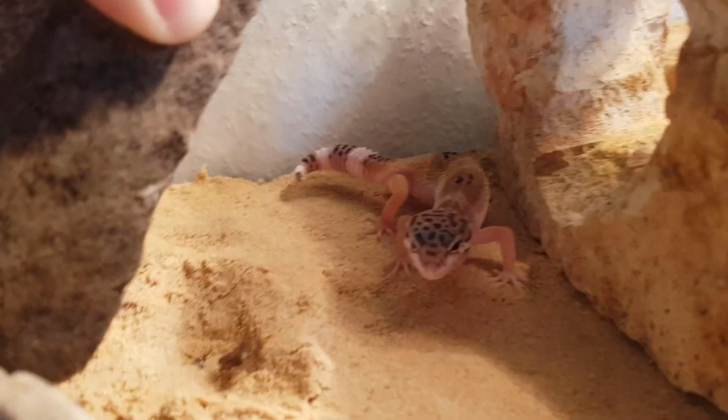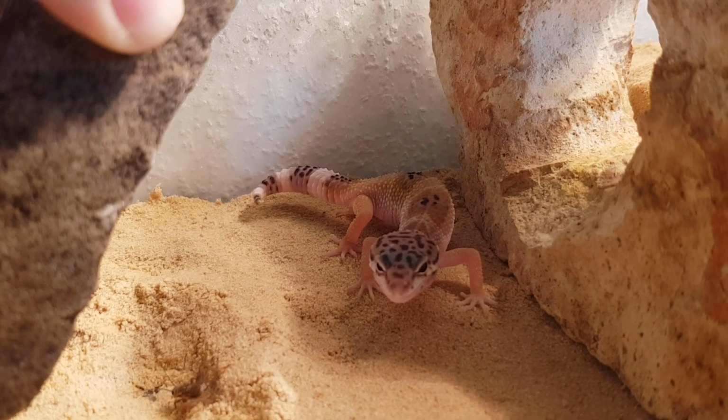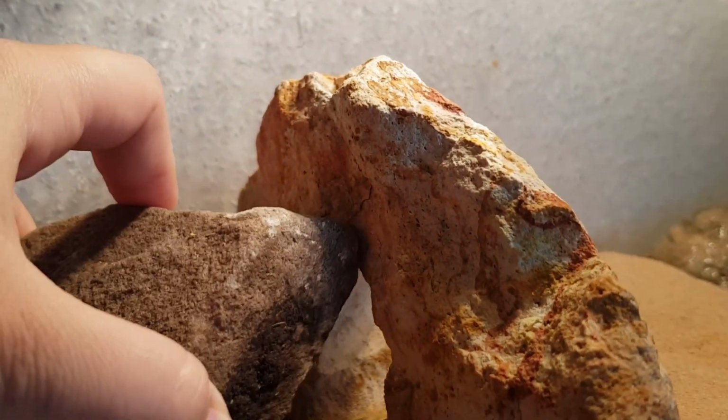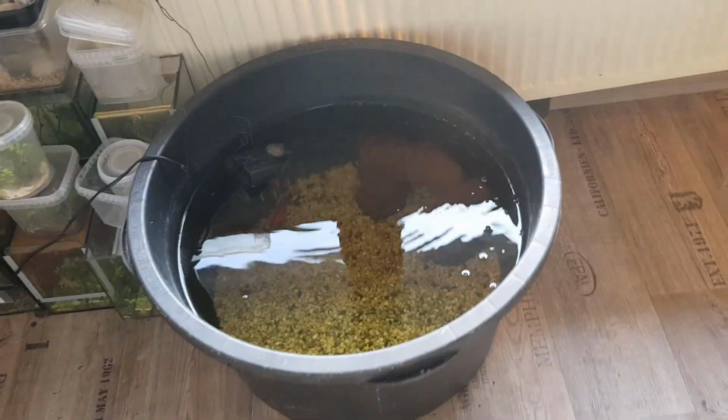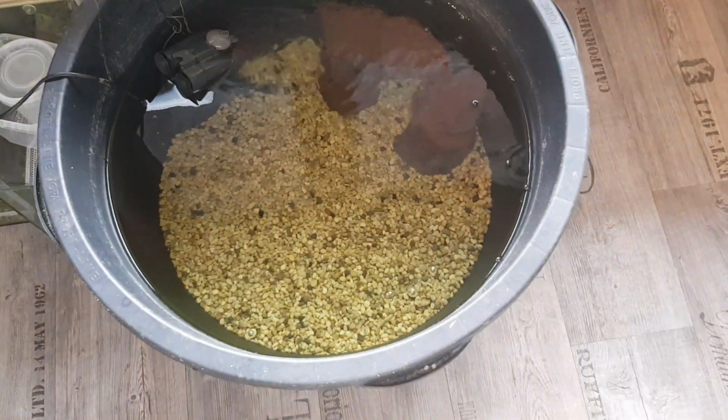There she is. This is one of the 2 little girls that I'm keeping. She has her proper enclosure set up right here. Then I have a little pond thing because they can't be outside anymore. It's getting too cold out for my baby koi and my goldfish.